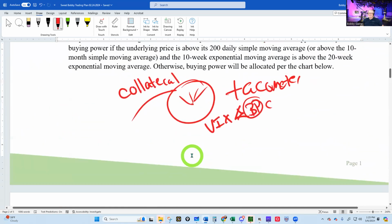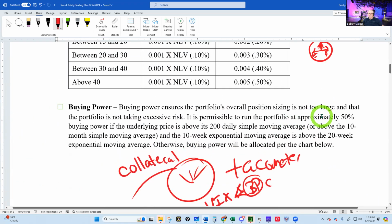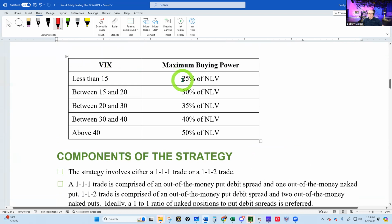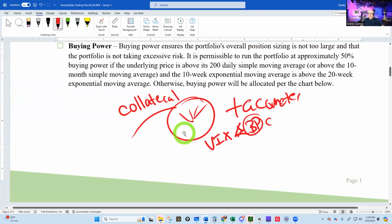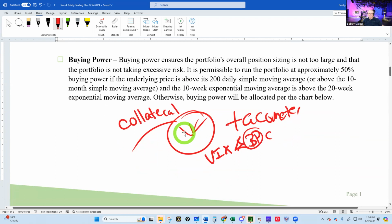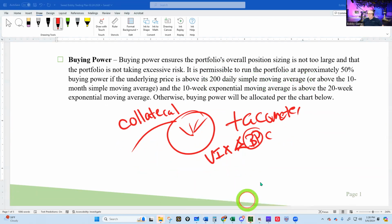Now, there's a couple things that give me permission to go at 50% all the time. See, right now, VIX is less than 15, so I should be at 25. However, my plan right now is to use 50%. Why? Well, I use a couple of technical indicators to tell me if it is permissible to run the portfolio at 50% collateral if the underlying price is above its 200 daily simple moving average. Remember, I trade the E-mini futures. Let's see what that looks like.